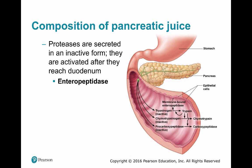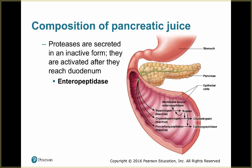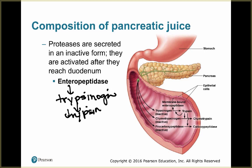And so the pancreatic juices, the proteases are secreted in an inactive form. They are activated after they reach the duodenum. And basically they're activated by this enteropeptidase, right? And so this guy is going to activate trypsinogen to trypsin. And once trypsin is activated, it can then activate more trypsinogen.